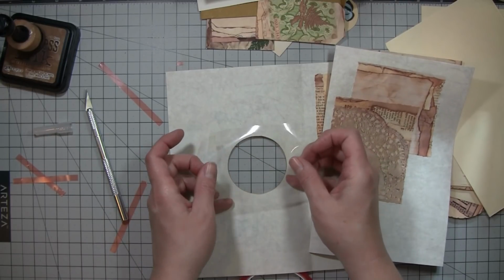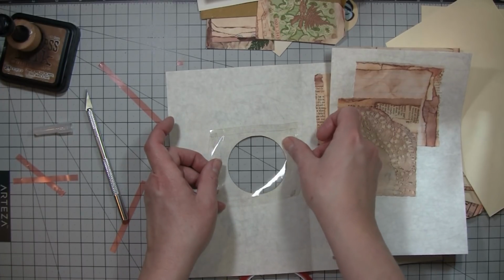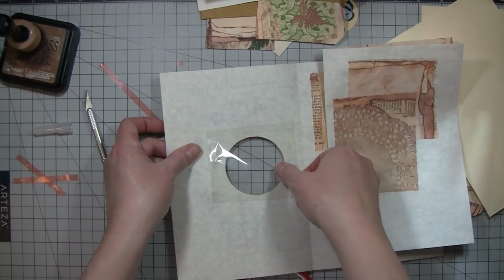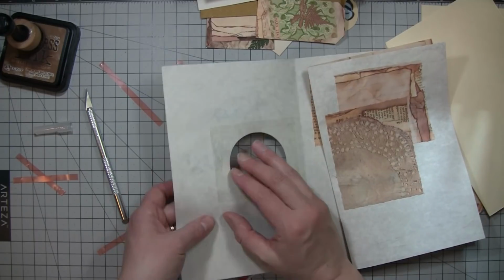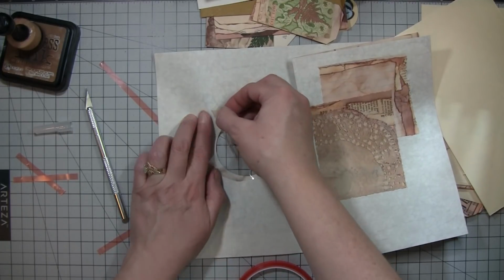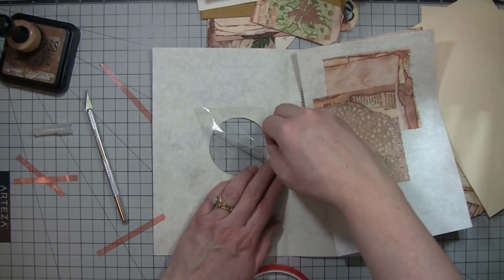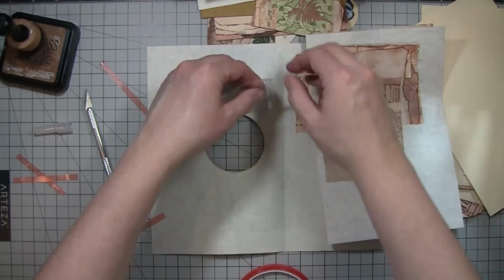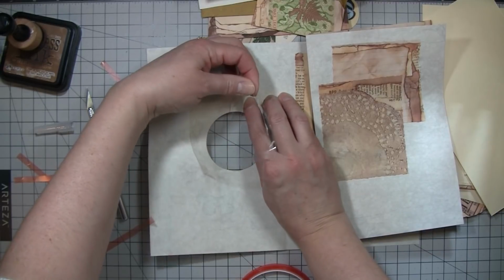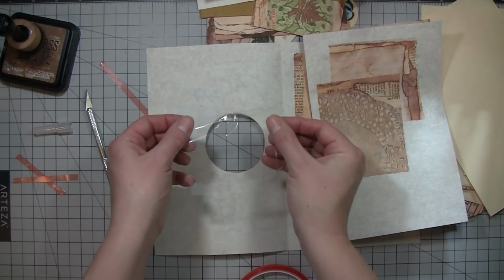Alright, so I'm going to try to get this as flat as I possibly can. Let's do the top first. It's wanting to do weird stuff here. Oh, I didn't get it low enough. Darn it. Oh, fiddlesticks. See, I'm telling you. This is where I like glue better. Yeesh. Okay, scoot it down a little, Amy.